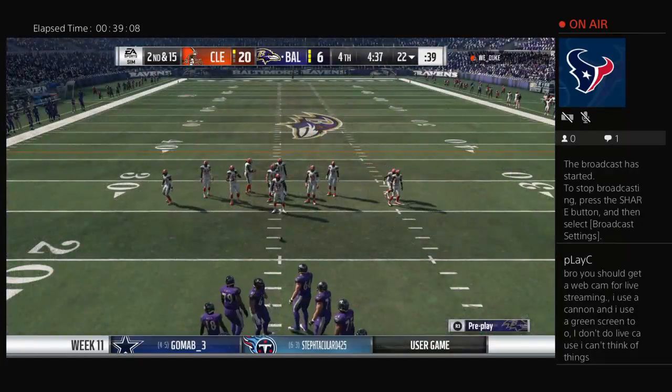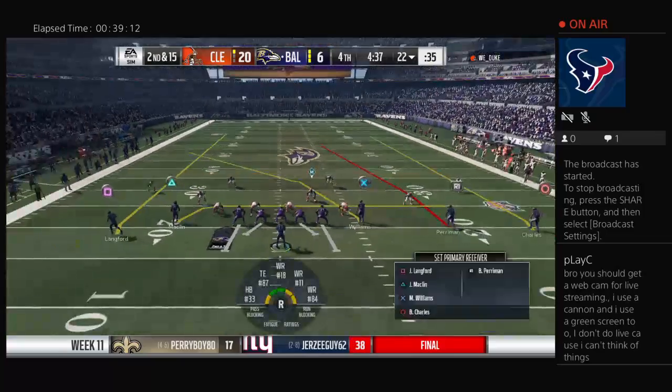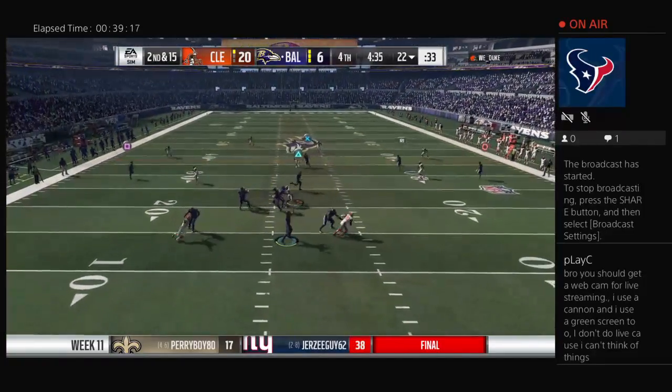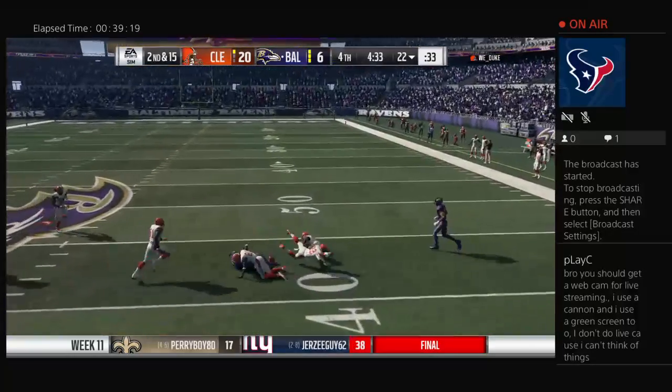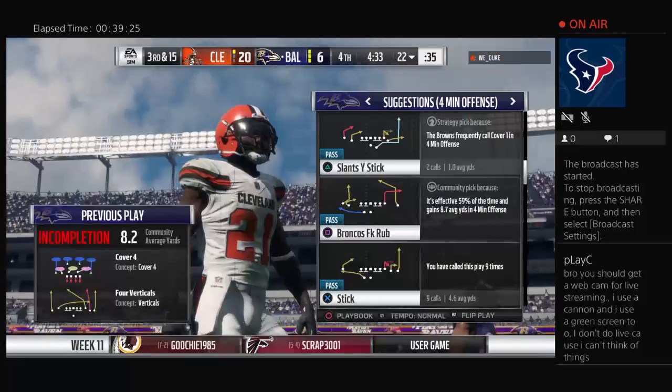So the defense has put them in a tough spot. It's 2nd and long. Here we go! Now a shotgun snap as they'll look to throw. And incomplete there. And that brings up 3rd down.